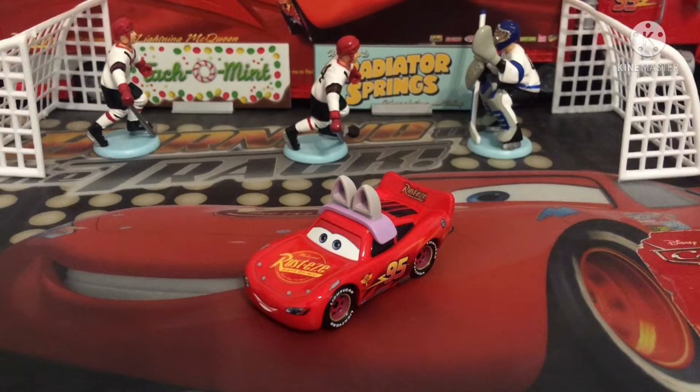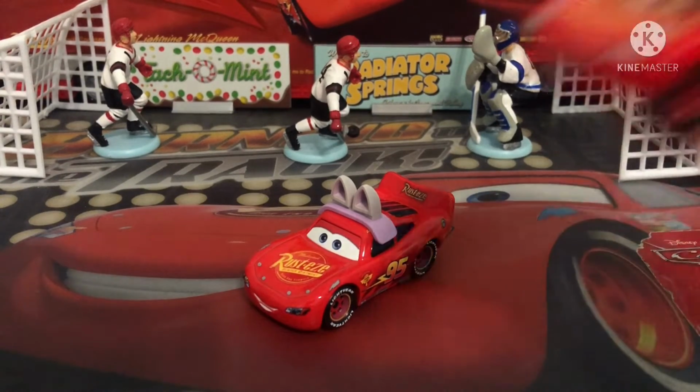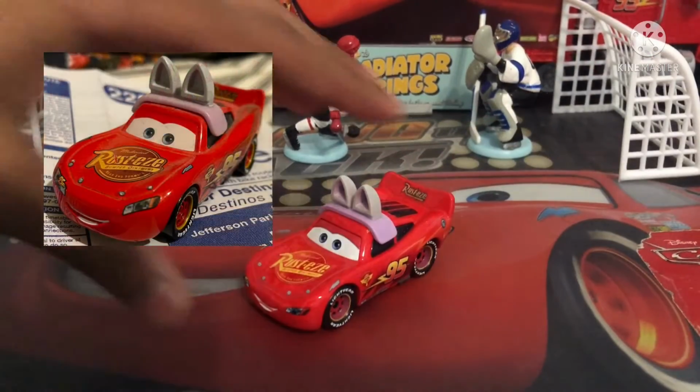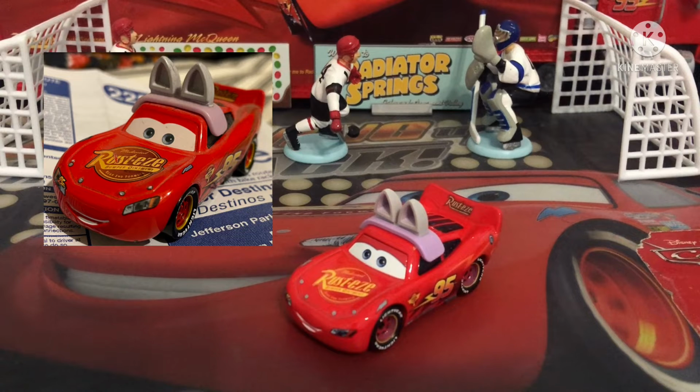And before I move on to the review, it's interesting to note that the cancelled version was going to have the Cars 3 mold, which is this mold right here. And I'll put a picture on the screen right now of that cancelled version. And yeah, it looks really weird. I don't know why they were going to do that. I don't know what caused them to want to use the Cars 3 mold.